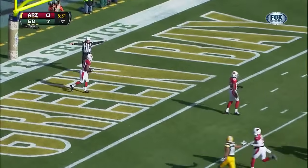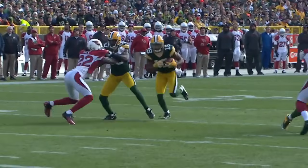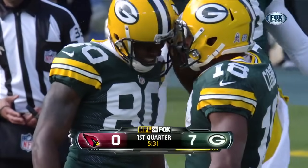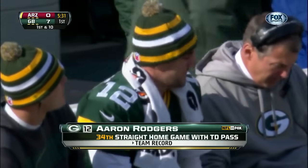And this will be a kneel down by William Powell. Let's go back to the touchdown. The block by Donald Driver. We'll talk more about that when we come back. Adrian Wilson whiffed on the tackle, and Cobb's got his 5th touchdown receiving the year. Meanwhile, that's career touchdown pass number 154.